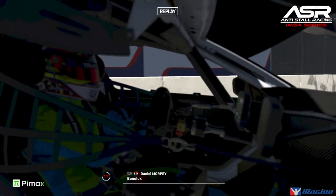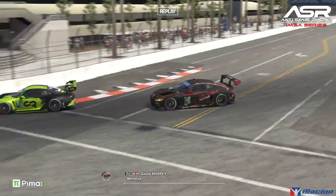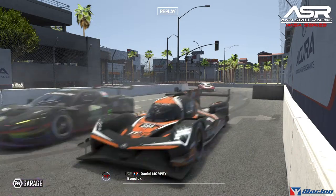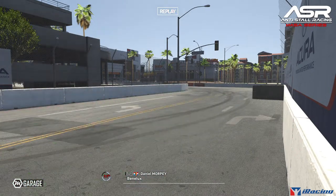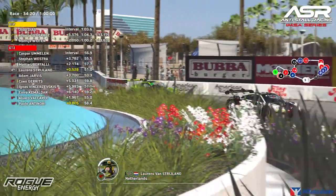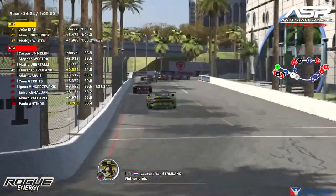So, Daniel's going around like a waltz there. Did he get spun round, or was it Daniel Morpy? He was pretty high up in class. Really unfortunate. He's just dropped out on the exit there. Got the accelerator down a bit too quick. Unbalanced the car and flipped it round and round.